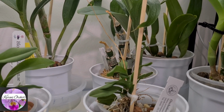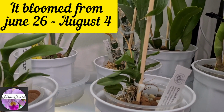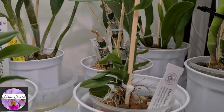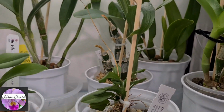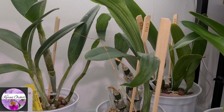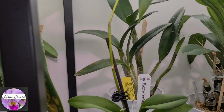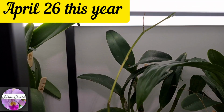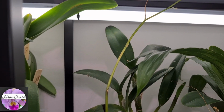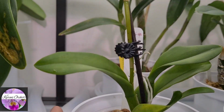The buds opened up June 26, and she most recently finished her blooming on August 4. I wasn't really sure if I was going to film that early, so I didn't manage to film it. But you can see its spike is already dry, so I can cut it away. I just wanted to show you that it's been in bloom. But this one finished its blooming on April 26, and its spike is still green, so I was hoping for this spike to branch out, but I've never seen that on this variety before. I'll just have to wait and see what happens with the spike, if it dries out or not. But this one is in good shape, I think.